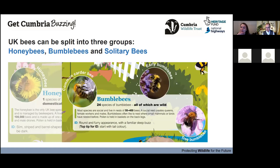And then we have our bumblebees. We have 24 species of bumblebee in the UK, and all of these are wild. So 18 of these species are social bumblebees. And what I mean by that is that they create a nest, and they have queens and workers and males.